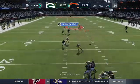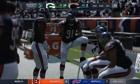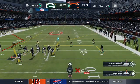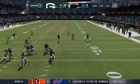Here's Hall. From the gun, he'll throw. And that's going to be incomplete. Too tough to hold on to that one. It's second down. As this old brain remembers, when I see 5 wide receivers on the field as a defender, I know the ball's coming out hot. They expected it and got there and popped it free.